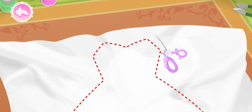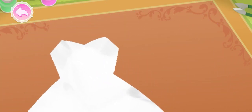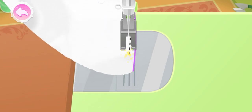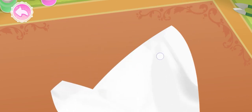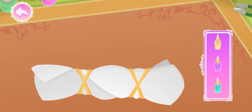First, cut out the shape of the dress. Remember to sew the fabric together with a sewing machine. Dress up and prepare it for dyeing. What colors do you like?